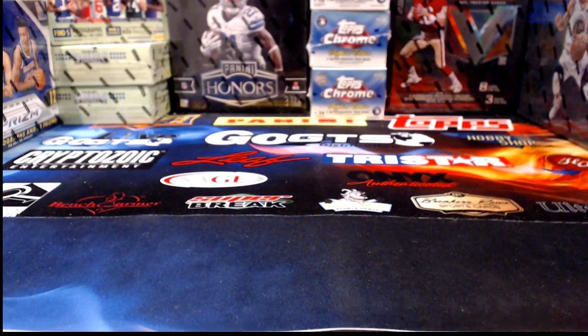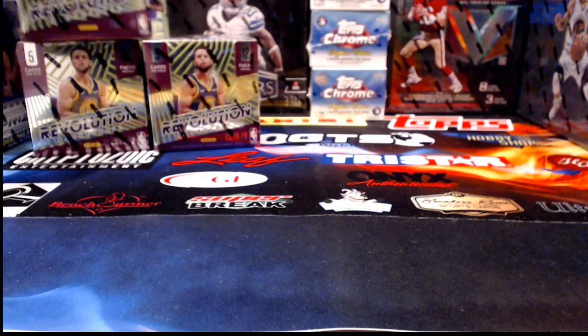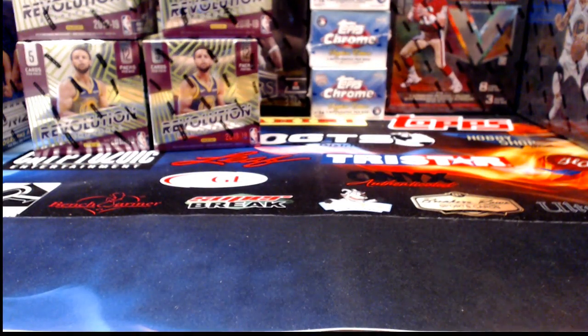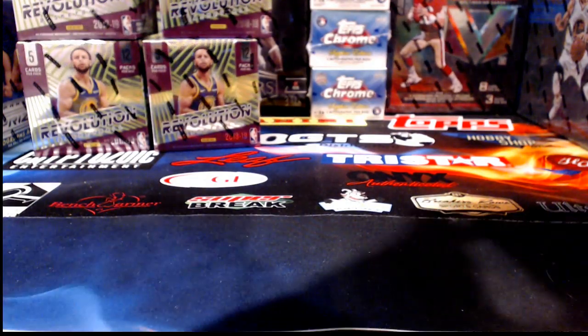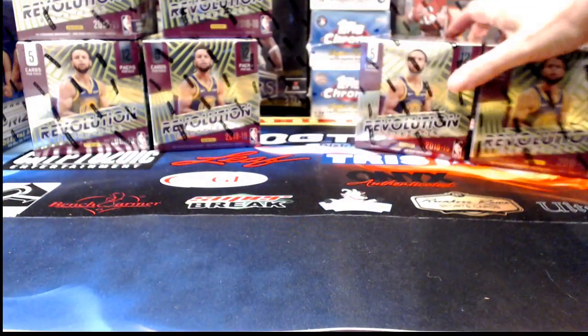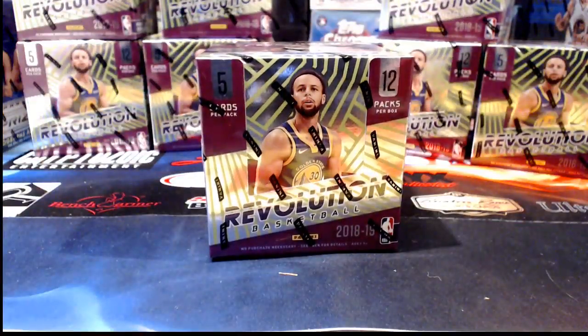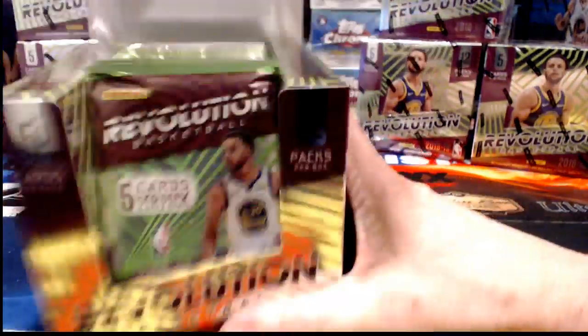So the Chinese New Year version of Revolution doesn't promise any autographs at all. Generally speaking, they are available in here, but we really don't find them very often at all in the Chinese New Year edition. While they're nice to have, and I'd love to find one, certainly wouldn't turn it down if we do. But the main chase in here, of course, is that Chinese New Year parallel. And those fall 1 per pack. So there's plenty of those. We end up with 12 of them per box.